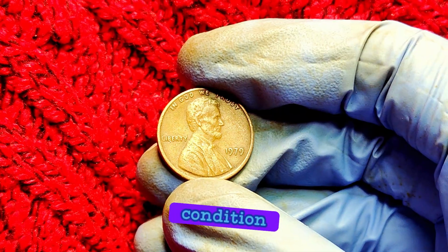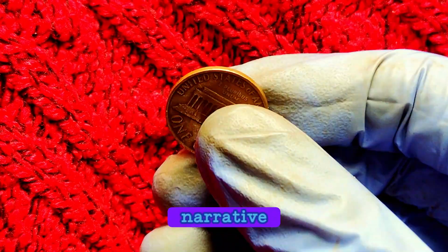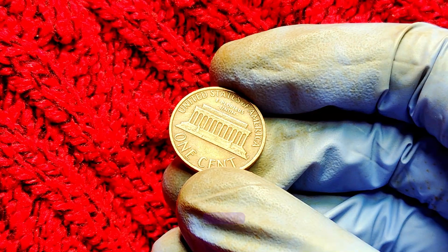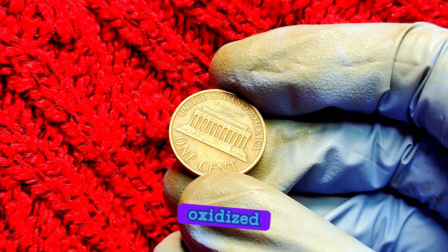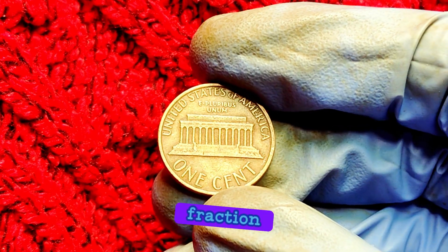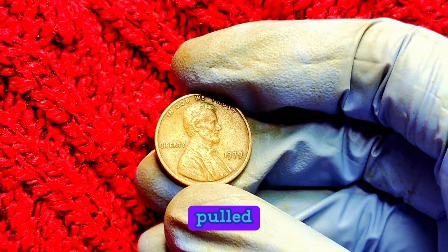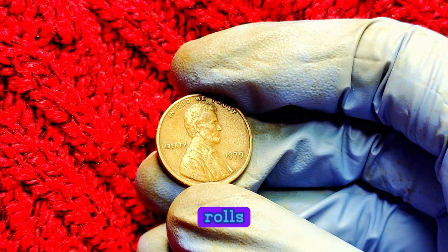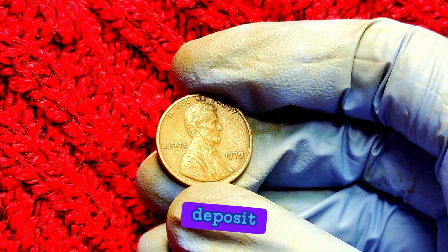Then came the condition factor. This is where the narrative takes a sharp turn. Most pennies live hard lives. They're dropped, scraped, oxidized, worn smooth by decades of handling. But a tiny fraction escape that fate. They're pulled from circulation early, stored away, forgotten in rolls, albums, or safety deposit boxes.